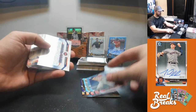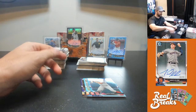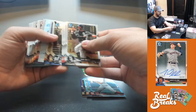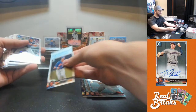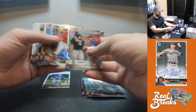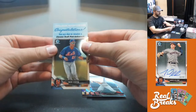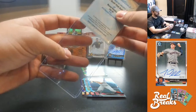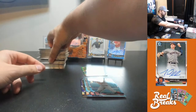Sky blue Luken Baker out of 402, Cardinals. O'Neil Cruz, green paper out of 99, Pirates. Redemption, what do you think this time? Ryan Weathers or Grayson Rodriguez? We've got autograph of Mason Denaburg for the Nationals, going to Jonathan Stellato. Neither one of my guys.